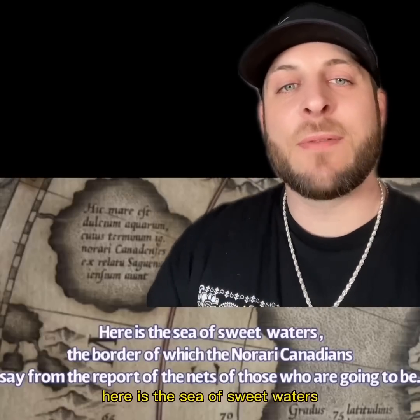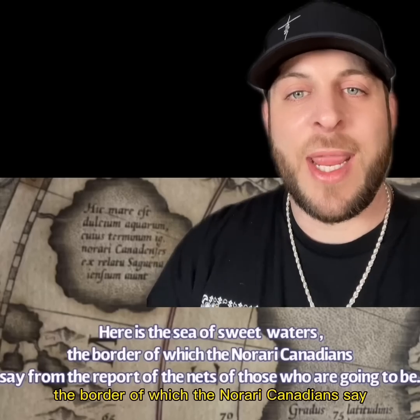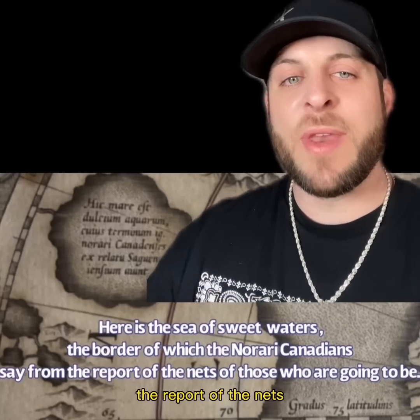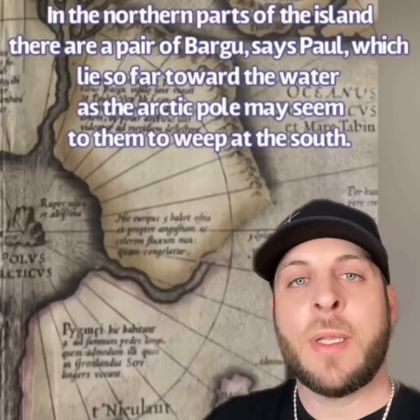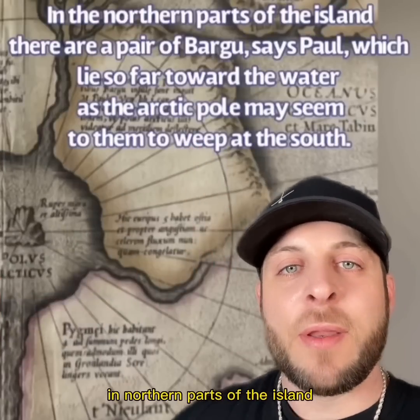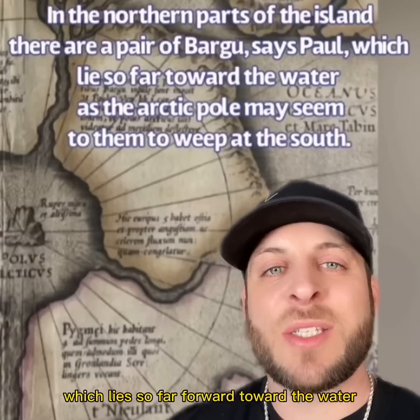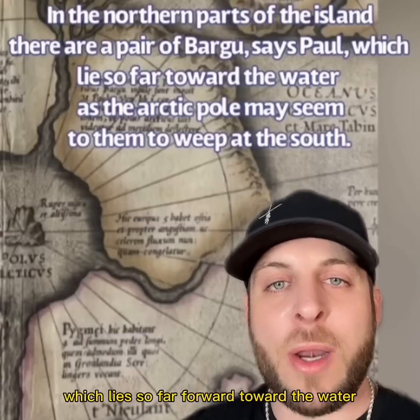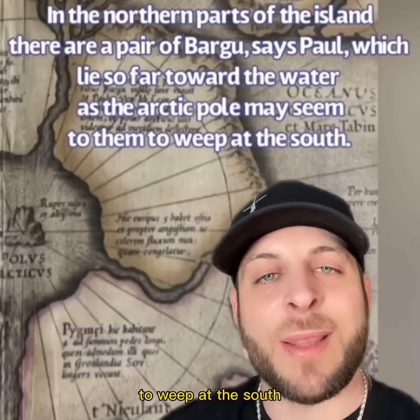Here is the Sea of Sweet Waters, the border of which the Norari Canadians say the report of the nets of those who are going to be. This one is right up here. In northern parts of the island, there are a pair of Bargu, says Paul, which lies so far forward toward the water as the Arctic pole may seem to them to weep at the south.